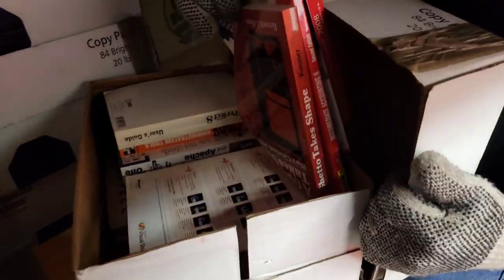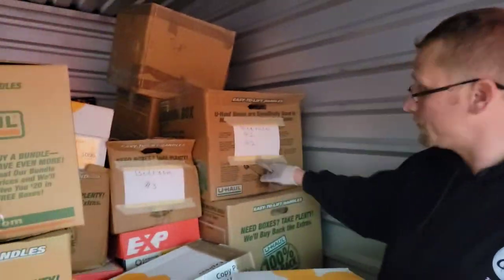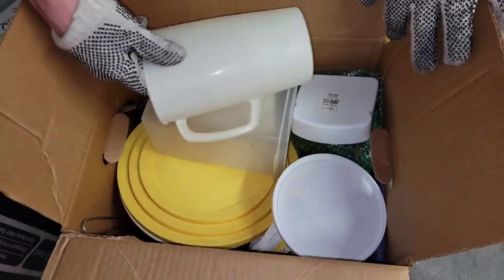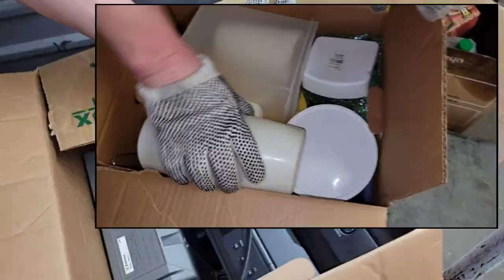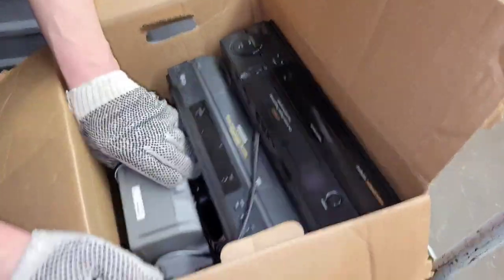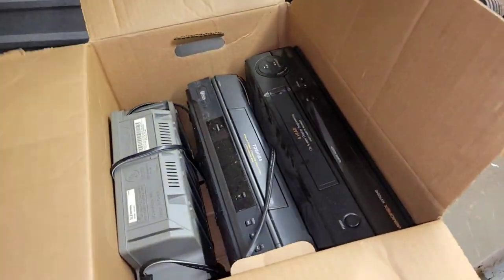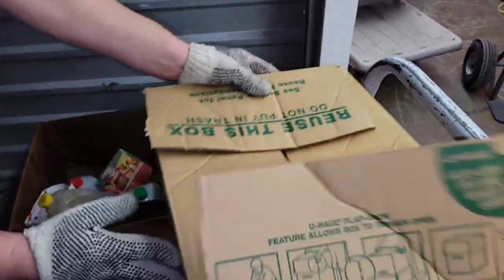Holy. Computer books? This person must have really been into computers. More computer books. More computer books. Get some of the stuff out of the way. We got bedroom three box. One, two, who knows? Hopefully one of these bedroom boxes, we're gonna hit gold. Plasticware. Nesting bowl set. Tupperware. All right, we got some VCRs in here. What the heck is this? Three four-headed VCRs. Who needs three four-headed VCRs?